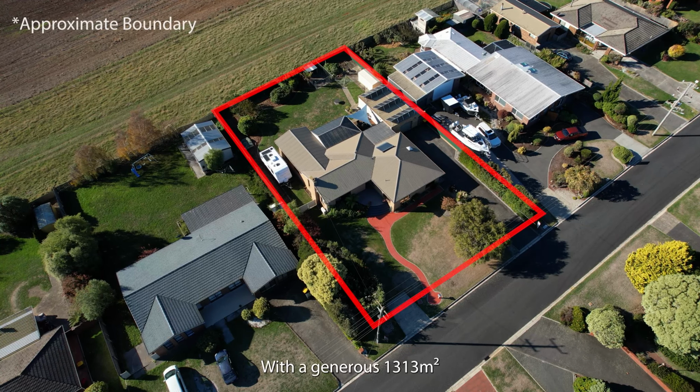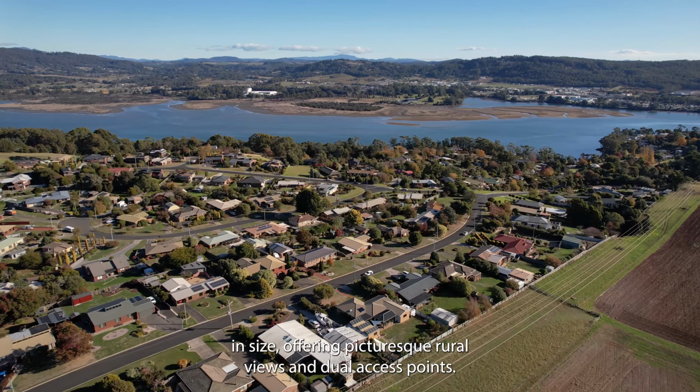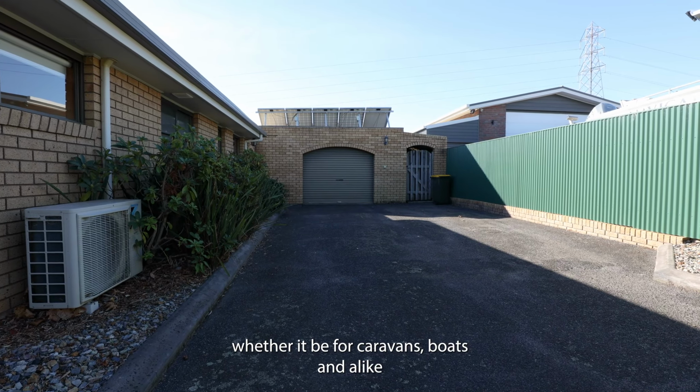With a generous 1,313 square metres in size, offering picturesque rural views and dual access points, this property is tailor-made for those who love the outdoors, whether it be for caravans, boats and alike.